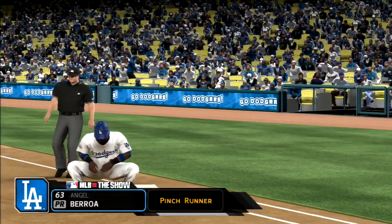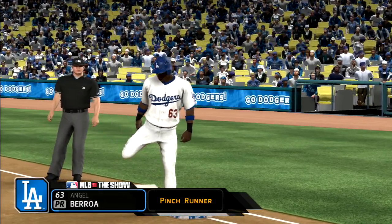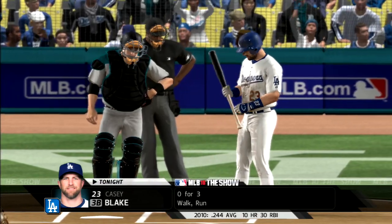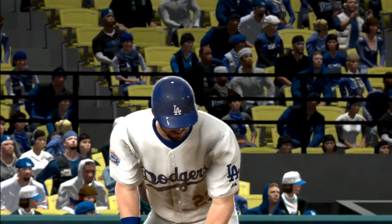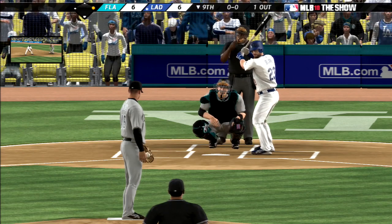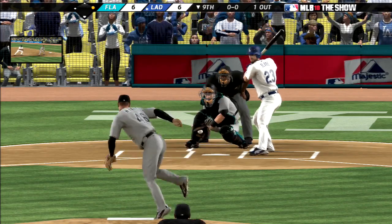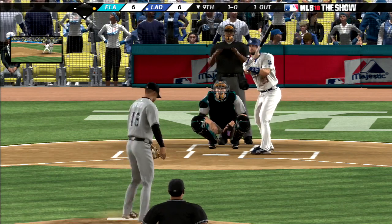Angel Baroa will come on now and pinch run here. Number 63, Angel Baroa. Casey Blake will stand in a tie ball game here where a ball in the alley could end this thing. Here's the first pitch. Too low, 1-0. And I'll tell you what, not one person has left this ballpark.